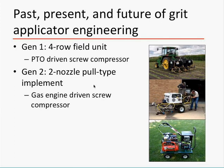We did a second generation. This is the one we built initially for Sam on his grant. This one also uses a screw compressor, but rather than a large PTO-driven compressor, it's a gas engine-driven compressor that costs probably half as much as the PTO-driven one that we used in the first machine. And this one can handle at least 2 nozzles. It can provide enough air to continuously operate 2 nozzles.